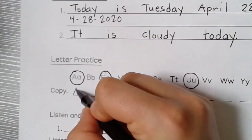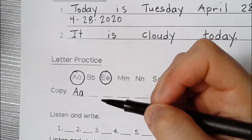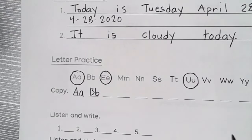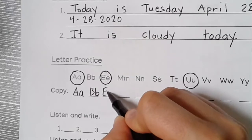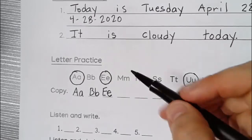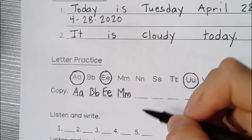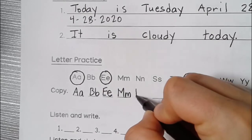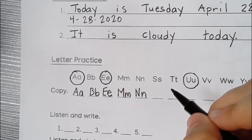So big A, small a, sound A. Big B, small b, sound B. Big E, small e, sound E. Big M, small m, sound M. Big N, small n, sound N.